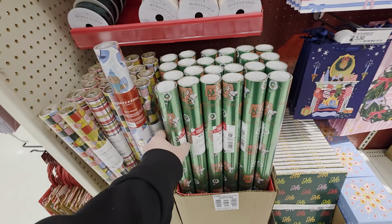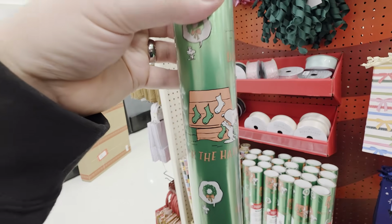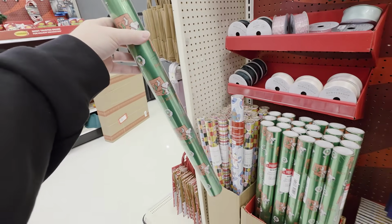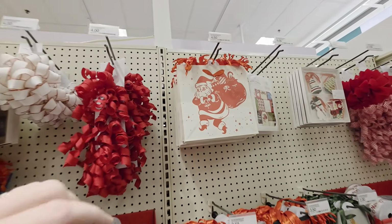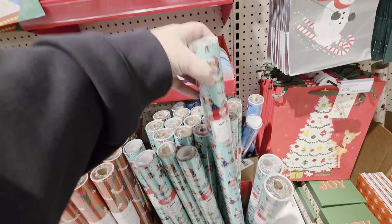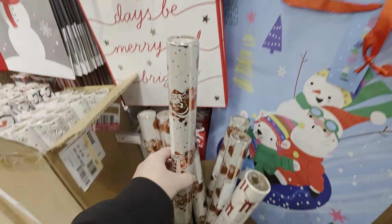I love this. Look at this. This is Peanuts wrapping paper with Snoopy on it. And it has like a sheen to it. It's almost metallic. I love that green. I love the old style design on this bag here. We have some Paw Patrol here. Oh, here's wrapping paper with that old style design like on that bag.